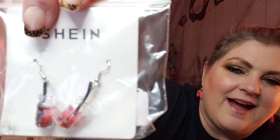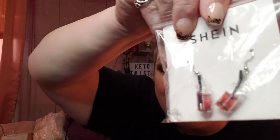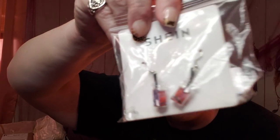And then she sent me these. Oh, they're from Shein. They are little drinks, and they have watermelons in there and straws sticking out. That's where I got these earrings. Shein has got the best choice of earrings. I absolutely love them. So there are those.